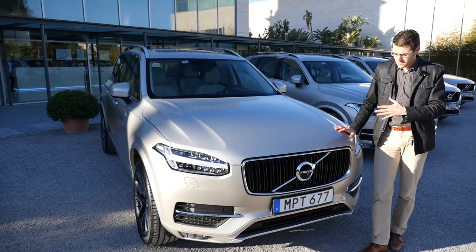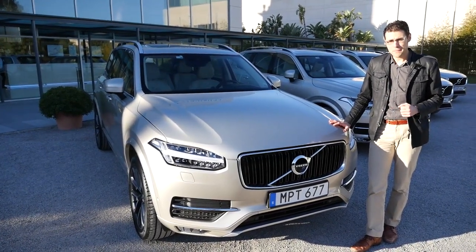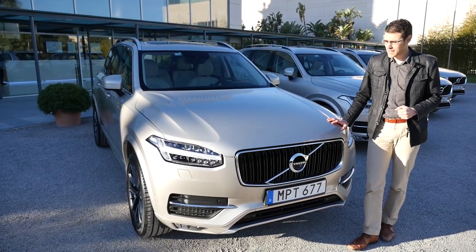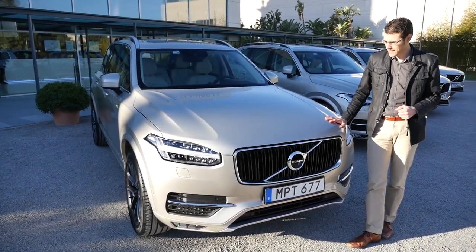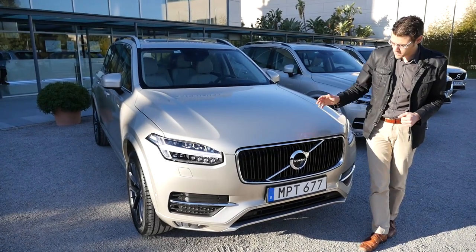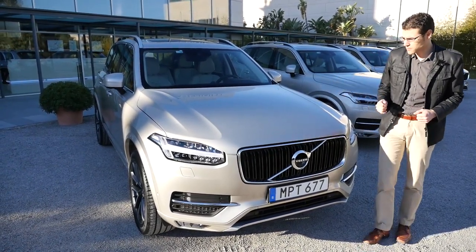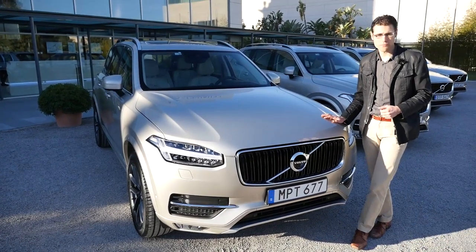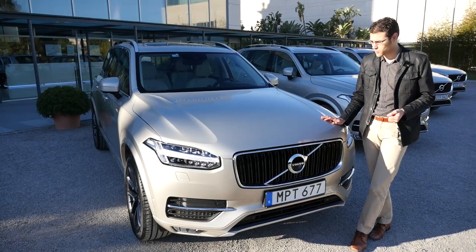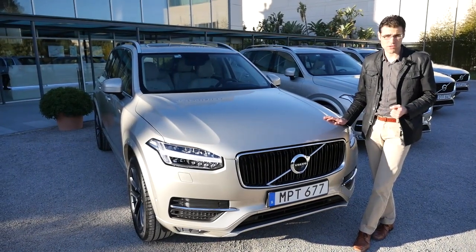This is actually the momentum trim level, so we have the middle trim level here now. We can compare it to the inscription trim level, and we also got another color. This is the sand color here. So if you prefer that one, I also want to know your opinion about this color. We've shown you the white one, the gray one, now this sand color here. Which one do you like best from these ones so far?